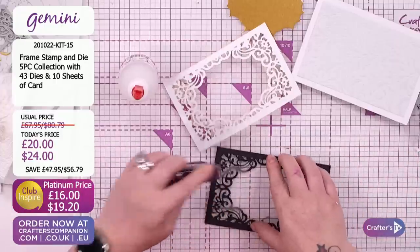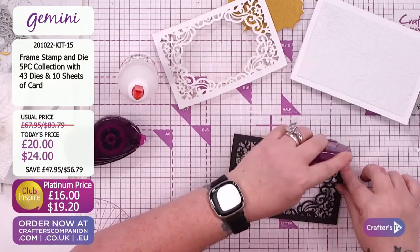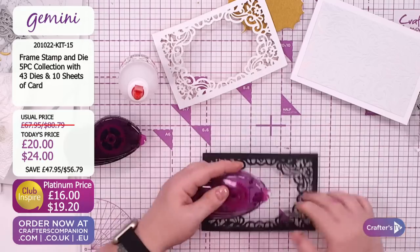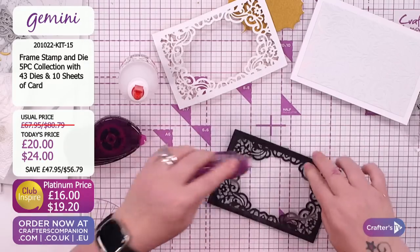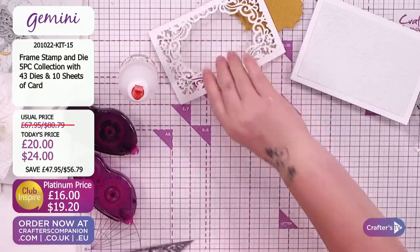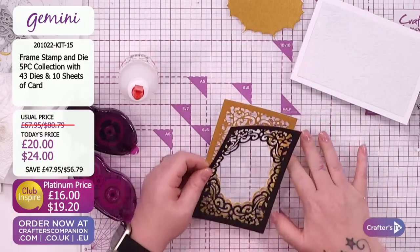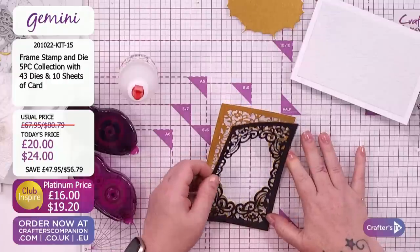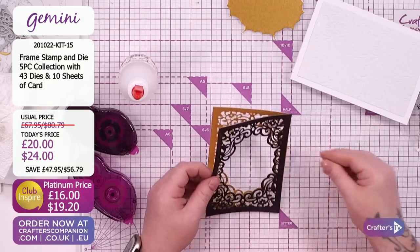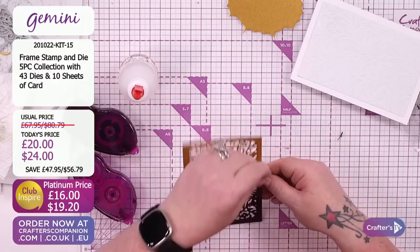Definitely. So let me bring in my normal tape just to go around the edges. Make sure it sticks really well. There and there. Pop that on there. So, making sure that I go right to the edge of that gold. I've got tape everywhere, sticking to everything.